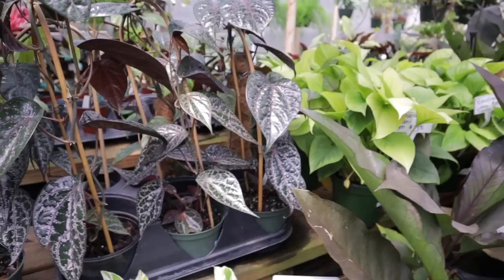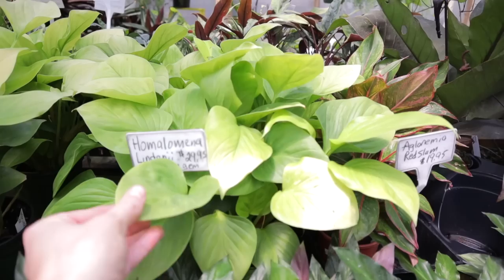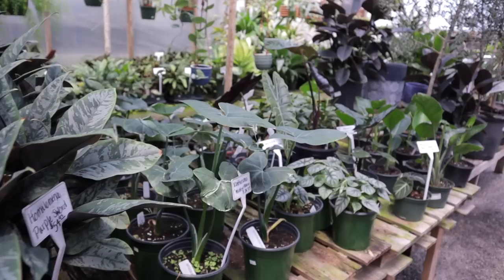If you don't get to them in time with watering, though, they will die immediately. Here we have some anthurium, big red bird, $29.95. They have some fun homalomenas over here. Lindenii sunshine gem, $29. Aglaonema red slam back, or red slam, I'm not sure, $19.95. Calathea velvet touch, $19.95.